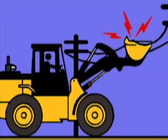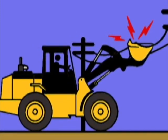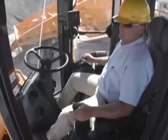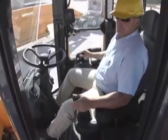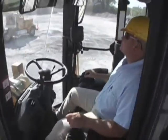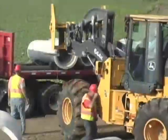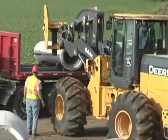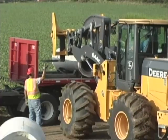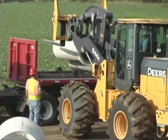It's also important to be aware of what's overhead. Serious injury or death can result from contact with electrical lines. As was mentioned, it's up to you to use your safety equipment, and it's also up to you to use good safety judgment. As the operator, you have the primary responsibility for the actions of the loader. Always think about what you have to do before you do it. Never stop thinking about what is the safe thing to do, not only for yourself, but also for the people around you.